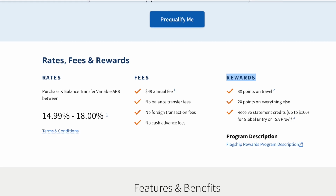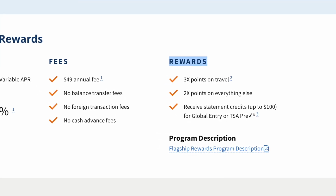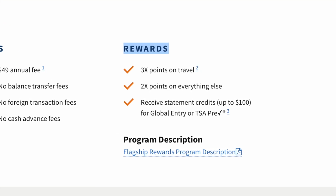But you're able to get 3 points on travel purchases, and travel purchases are going to consist of flights that you're paying for, car rentals, and things like campgrounds and even amusement parks. Whereas the More Rewards credit card, they don't offer reward points on travel at all. They do, however, offer really good reward points on plenty of other different items, but first, let's keep talking about the Flagship Rewards credit card.